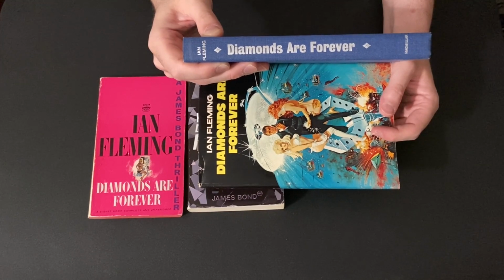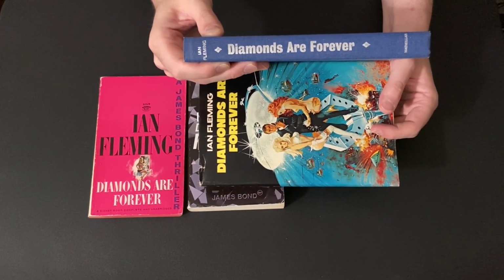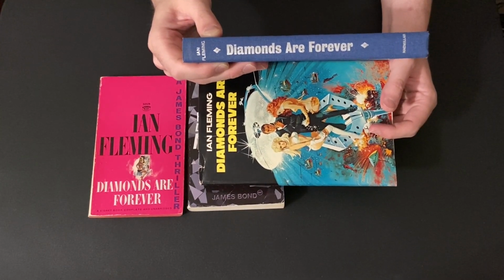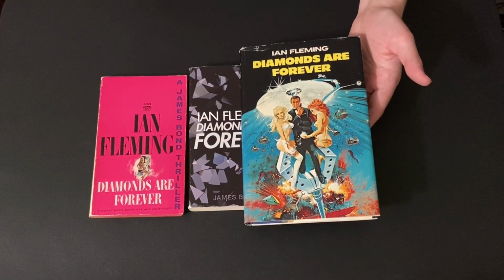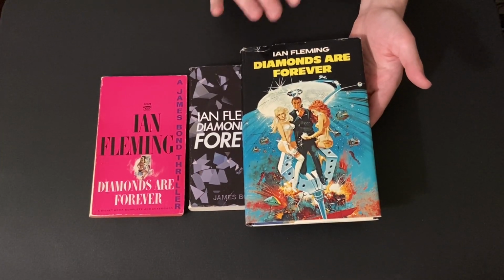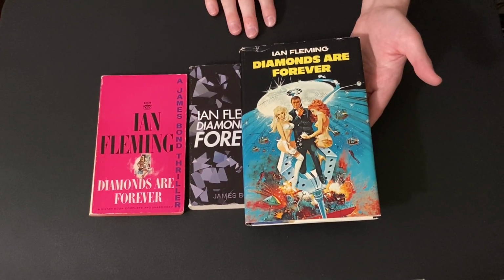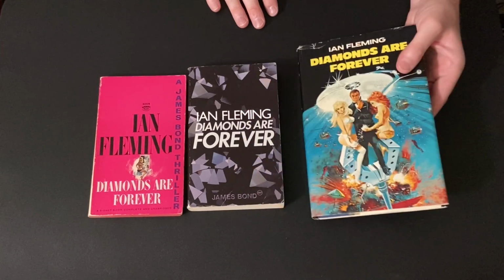Again, this is a Macmillan printing, so I'm pretty sure this would be very similar to what you'd see on their Macmillan Book Club edition of Diamonds Are Forever. Of course, this is also a book club edition, so again, I'm pretty sure this is just an updated dust jacket. So the jacket's a movie tie-in, but the actual book itself should be pretty much identical to the earlier 60s book club edition that would match the Casino Royale copy that I went over a little while ago.